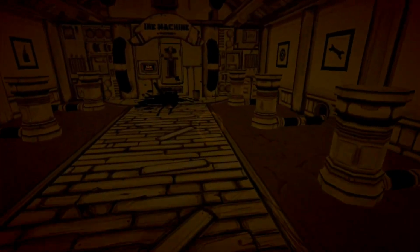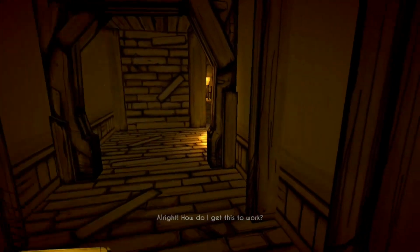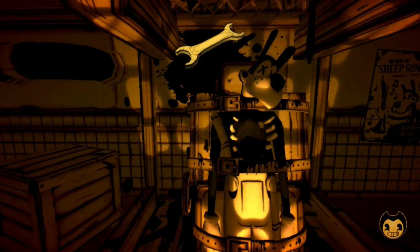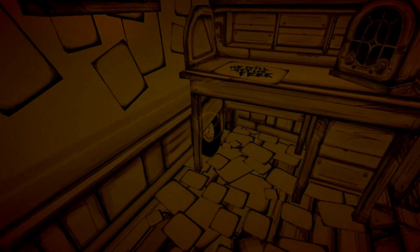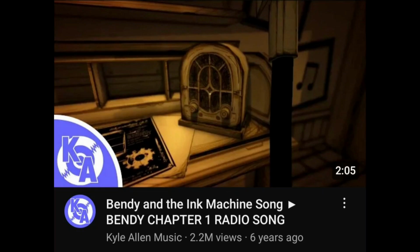Then you go to a room with a bunch of pedestals on it where you have to collect 6 items to turn on the Ink Machine. First item, the wrench, is wedged inside of Boris's ribcage. Next, in the employee lounge, you can find Joey Drew's book. You can find a record in a small room that was previously lit up like someone was in there. There's also an Easter egg in this room that if you play the radio, then it plays a song by Kyle Allen Music, a fan song that was added to the game.